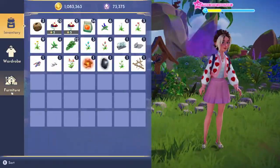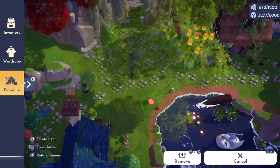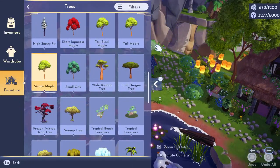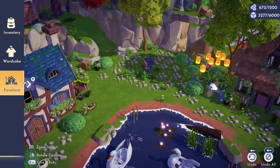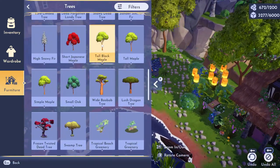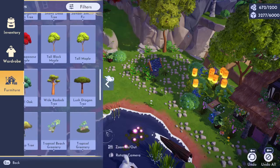I wish I could maybe... I feel like what we're lacking is some height over here. So, can I get rid of this bush? Maybe I could put a tree right there. Is there a skinny tree? Tall black maple? Yes! Okay, that's a little bit better. I think that's what I'm lacking right now, is height in this area. It's just everything is very open.